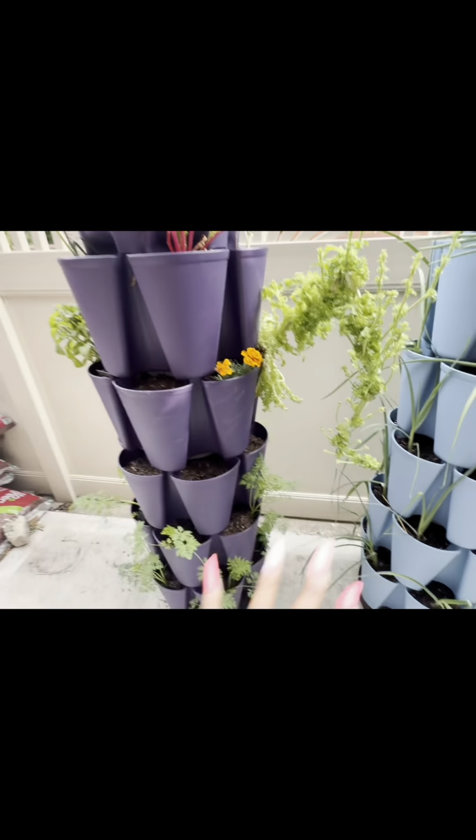Okay. And then over here, this tower needs to be completely revamped. These are all still spring cool weather crops. But over here, they get a nice little shade. My chervil here is gone. I'm just letting it go to seed. I'm going to keep one plant for seed. The other one I'll take.